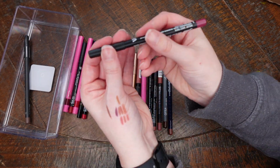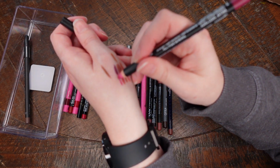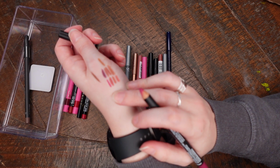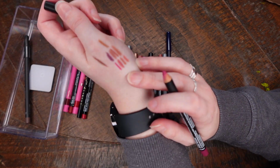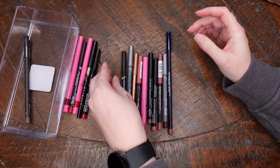Then back to NYX. This one is in Sweet Tooth. This one's going to be a little bit more pink leaning, a lot more pink leaning. Again, this isn't a shade that I use very often, but it is one that I need to keep in my collection for when I do need it.